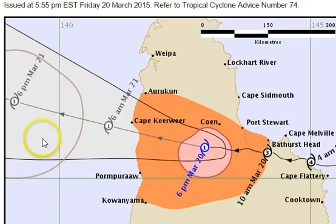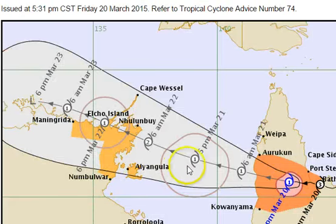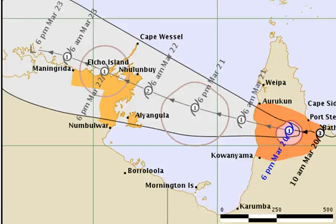If we take a look at the NT track map, we can see that the system is then expected to continue tracking in a west-northwest direction around about March the 22nd, which is on the Sunday. And Monday, it is expected to impact the northeast Arnhem district between Groote Island and Nhulunbuy, and then continue out in a west to west-northwesterly direction, and may also impact places like Elcho Island and eventually in the longer term Maningrida. It is then expected to continue to track west indefinitely at this stage, and possibly impact Darwin in terms of increased wind, rain and slightly less comfortable weather conditions.